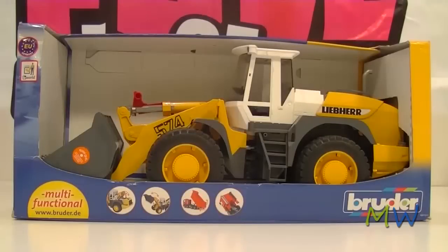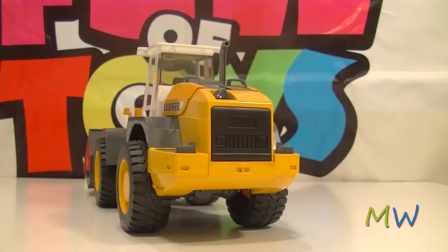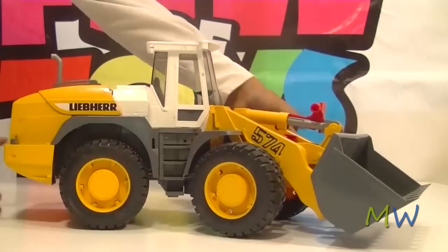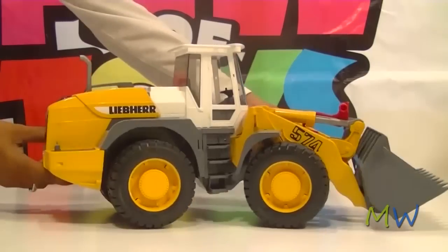The Liber excavator. The shovel arm of the Liber power shovel is fully functional by pressing the manual lever, and the cab body and arm can be turned by 360 degrees on the chassis.